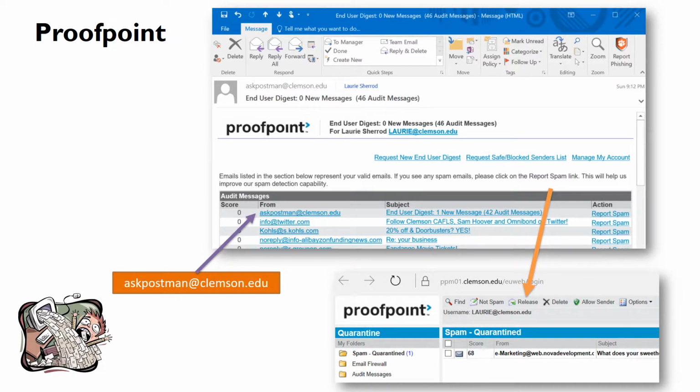Email presents quite a few security challenges, including spam and phishing. Clemson has several tools in place to help with email security. One of them is Proofpoint, Clemson's spam filter. If a message is clearly spam, you'll not see it. Questionable messages will go into Proofpoint. Most of those will also be spam, but occasionally good messages that you need to see will be there.